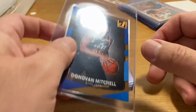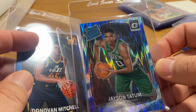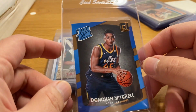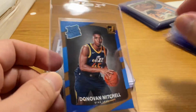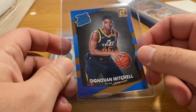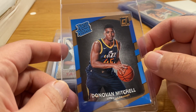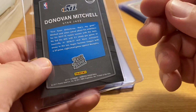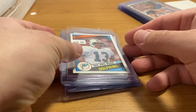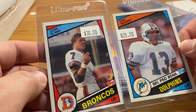I'll send that in. I think I got this thing for like $3 from a guy right before the pandemic. It was like the last card show I went to before the pandemic. It was in a box of Celtics cards, and there were a couple of others. I was like, oh man, this is a great deal, and it was. So Donovan Mitchell, base Donruss rookie. It's Tatis, and then I've had these football rookies for many, many years.